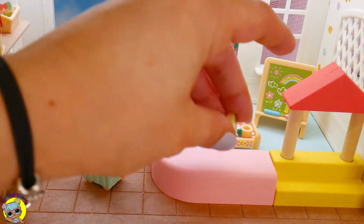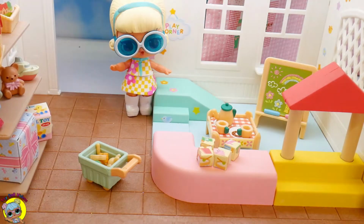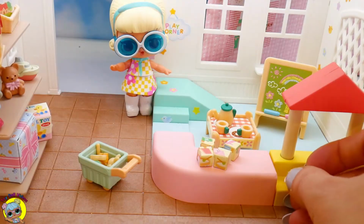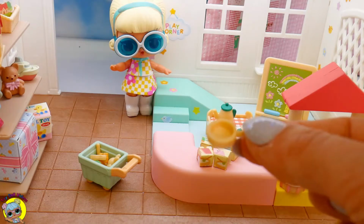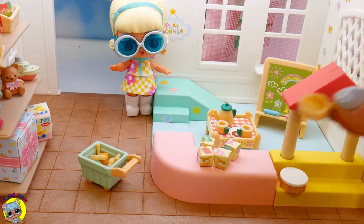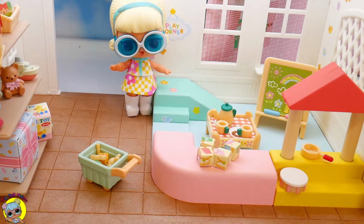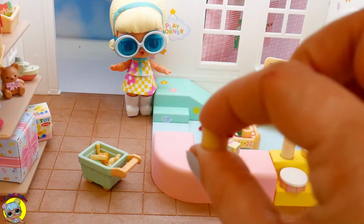Got some building blocks. Pop that on our soft play barrier. We've got a drum. Pop that there. And a little frying pan for when they play cooking. Put that on here. Oh. Saucepan.